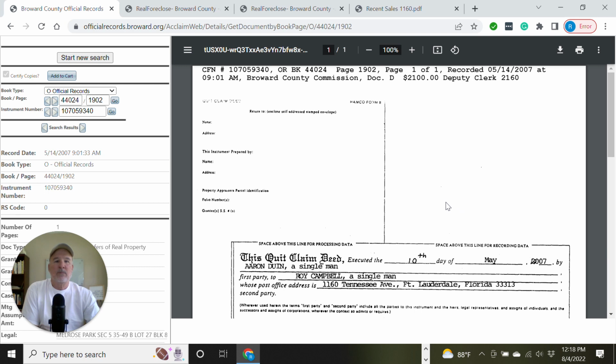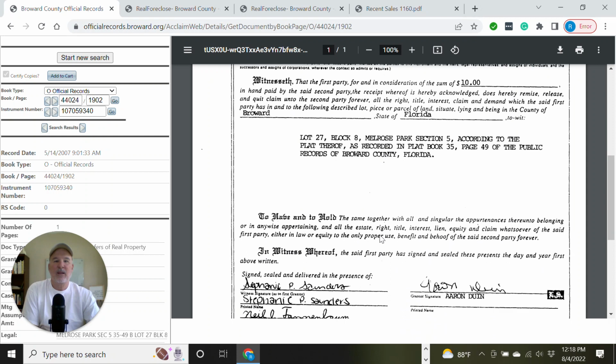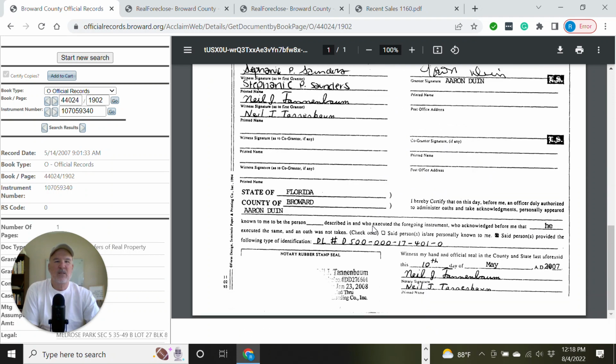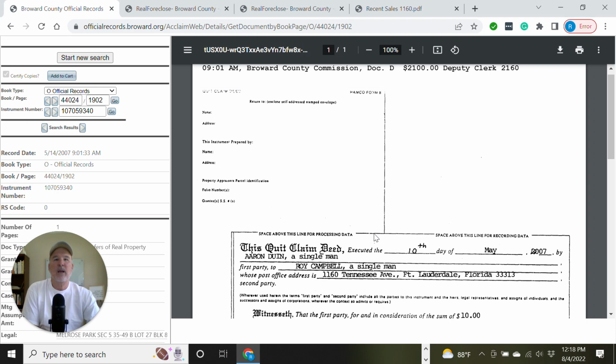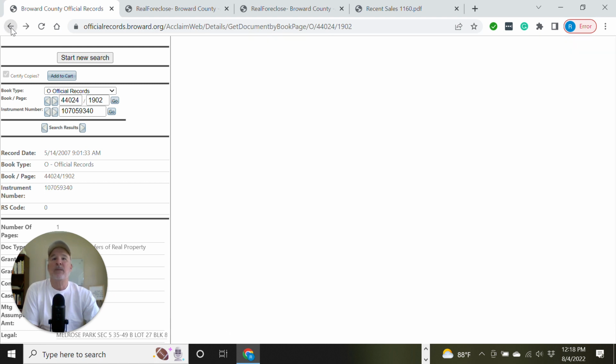So Roy Campbell, this is an old-time deed, too. Look at the way that deed's prepared. So Roy Campbell bought it from Aaron Dewin. So anyways, $300,000 is what they paid. This deed's not going to give us any information, although we can tell based on the doc stamps that they paid $2,100 in doc stamps. So that's the purchase price of $300,000. That's a lot of bread. And anyways, let's go ahead.